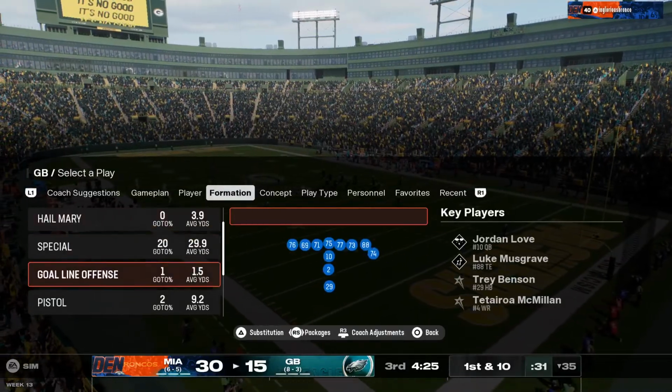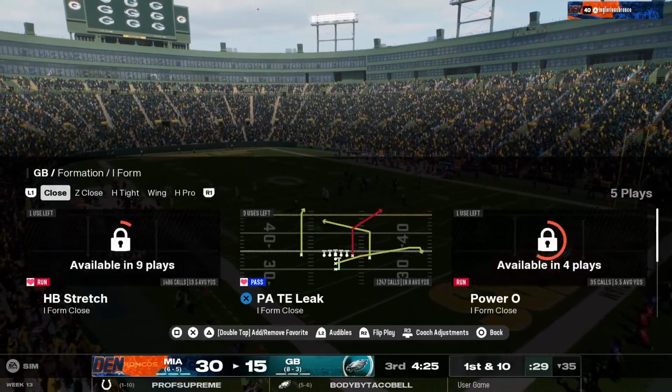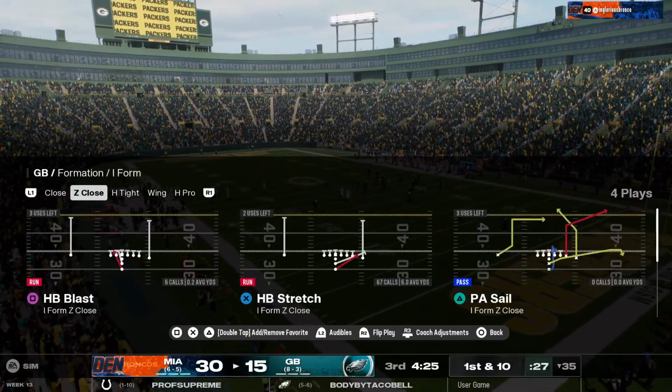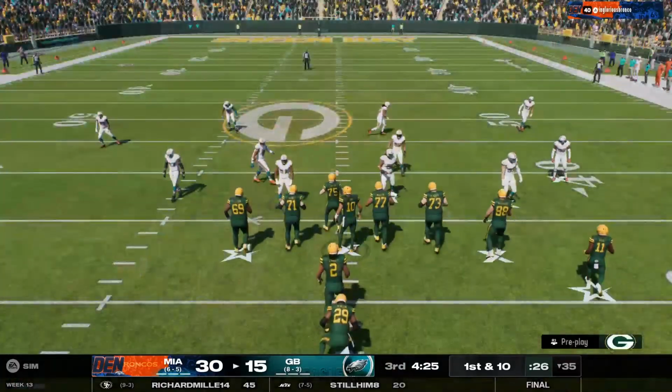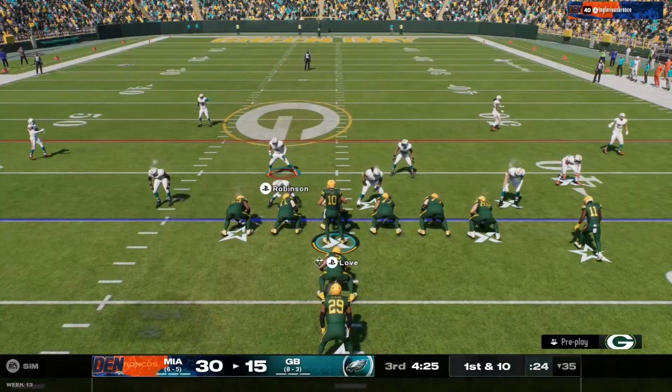Not exactly sure what the issue was there, Mike. I mean, from this distance, you don't expect the ball to be short. I mean, at least get it there. But in this case, he hits the crossbar, and the ball bounces back.